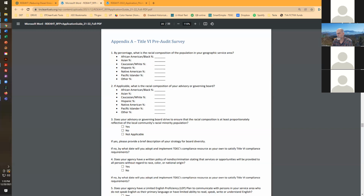It shouldn't take too long to do, but I want to flag it as something that maybe you start at the same time that you're searching for eligible vehicles within your unit, because sometimes this will require a fleet manager to be interacting more with their HR person than they usually do, and HR might have to answer some of this for you within your organization. So I really recommend you look at the Title VI stuff sooner rather than later, in case you have to rope in additional voices within your organization to help fill it out.